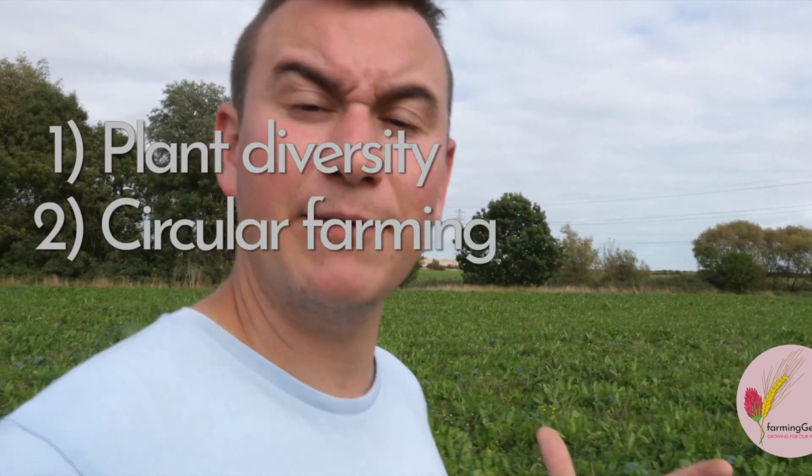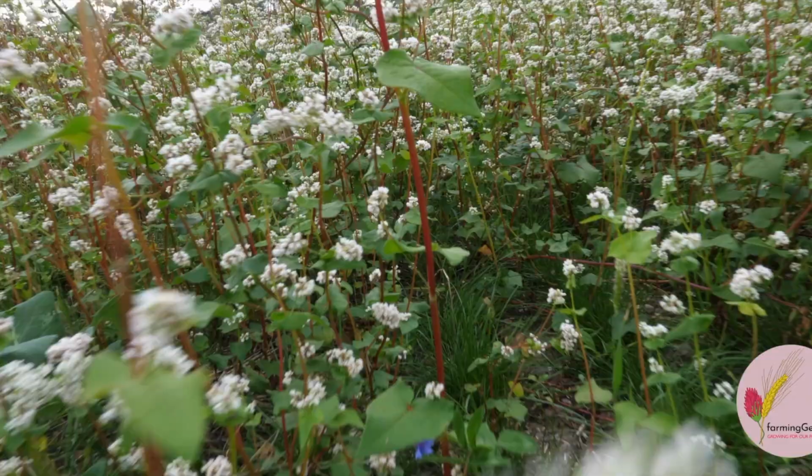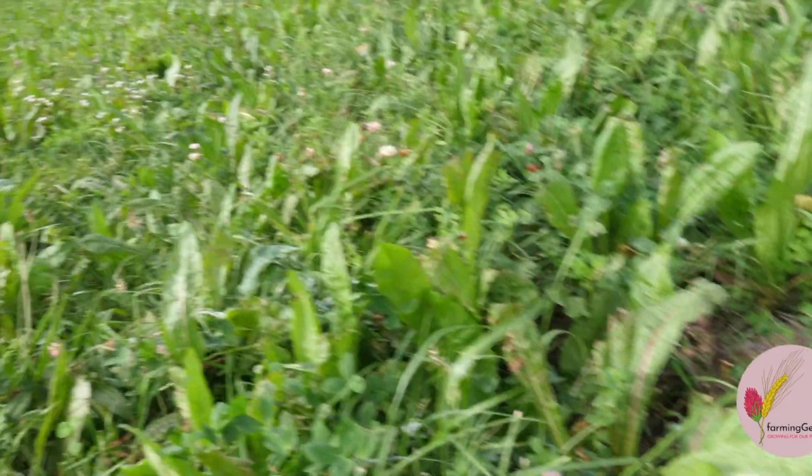The key points on farm for me are plant diversity with reduced artificial inputs, circular farming, and the provision of wildlife habitat close to every single one of my fields. Plant diversity is actually pretty simple. I now grow a plethora of crops with different establishment and harvest times, and have introduced perennial diverse species leys. These leys are grazed by cattle, converting plant carbon to dung and ensuring that a huge wave of ecology and nature can exist and flourish.